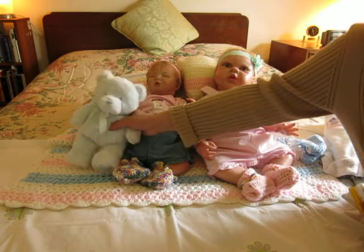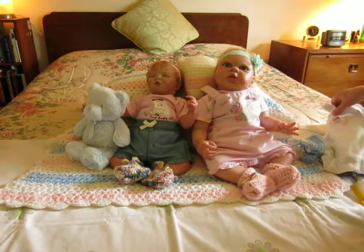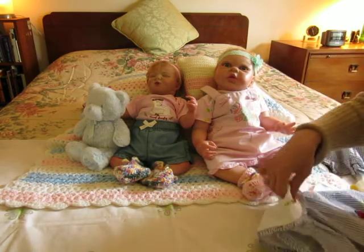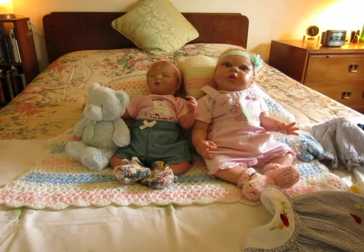And so yeah, I had fun picking out some clothes for my dollies. I'll show you what I picked out. It's kind of fun. It's fun to decide what to wear, you know, what to put on our dollies.